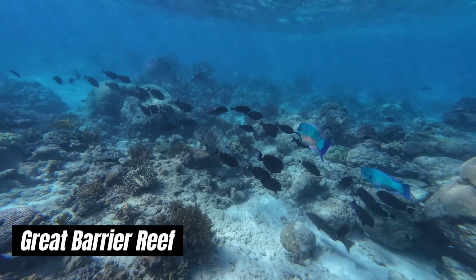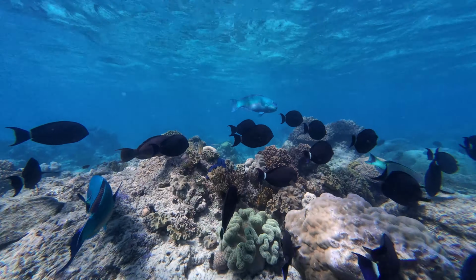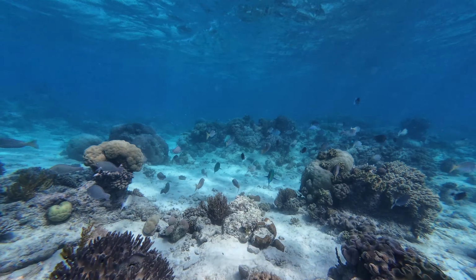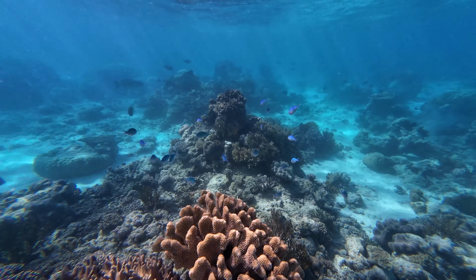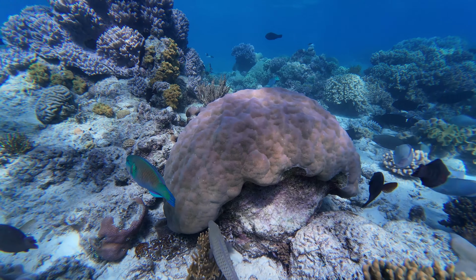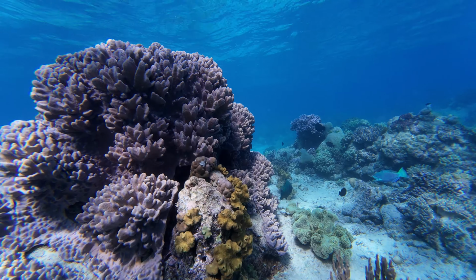Right, let's jump into it with first place on the list, which is the Great Barrier Reef. Now, if you haven't heard of the Great Barrier Reef, I'd be surprised, but it is a very famous reef. It is the largest reef in the world. So the Great Barrier Reef is the single largest living organism in the world. It spans a total distance of 2,300 kilometers from the Torres Strait in the north all the way down to Bundaberg in the south. So it is massive.